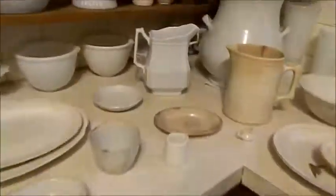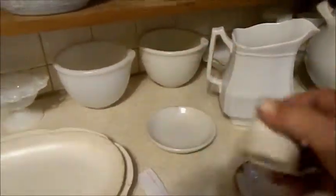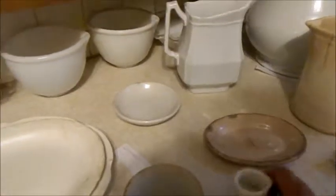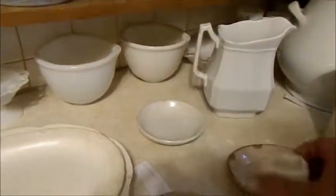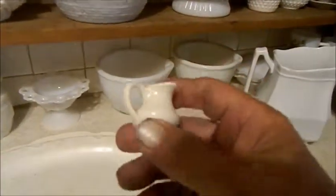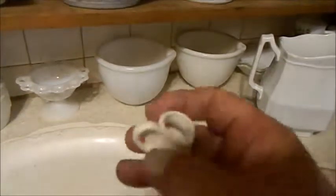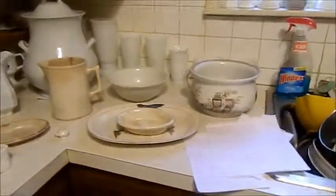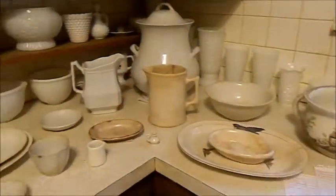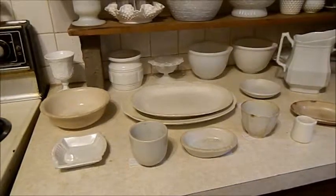Oh, I forgot two pieces. Sorry. This is a more recent piece. It's from the Iroquois China Company, made here in the USA. And a little creamer, more than likely made for restaurant use. And then this little doodad is a miniature. It has no marking on it, but I just thought it was kind of cool to put in with the collection. So that's the collection. Hope you enjoyed looking at it.